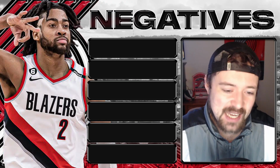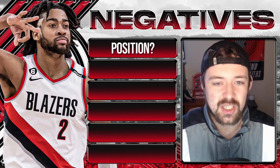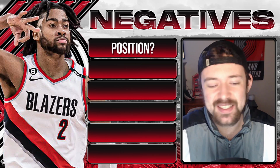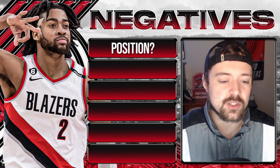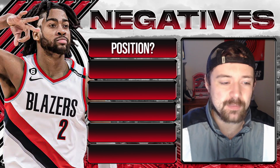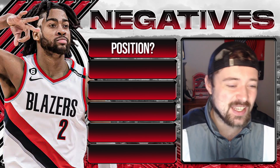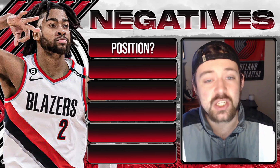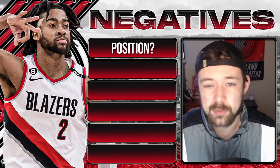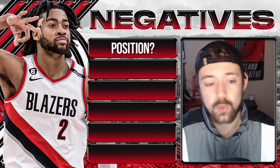But as far as the negatives go, the first negative is, what is his position? Trendon Watford played a ton as a backup center this year. That did not work so well. We will get into the reasons why, but he is very undersized for the backup center position. At the power forward position, he might be a little slow defensively, and we still need him to prove that he can shoot the ball consistently in order to space the floor. So at power forward, he's a little rough as well. The biggest problem with Trendon Watford is, what is his position?